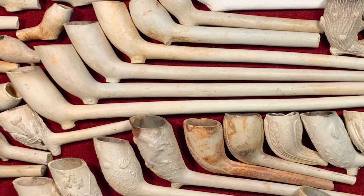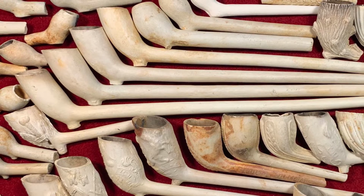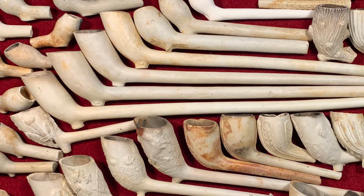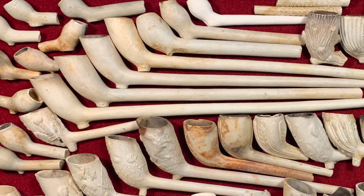We also find a lot of clay pipes, as I've mentioned earlier, and these are some of the best clay pipes that I've found in the River Thames. Some of them are almost up to 18, 24 inches long, which is obviously very, very long for a smoking pipe to survive for over 300 years in the turbulent tides of the River Thames.